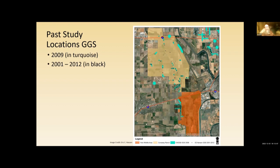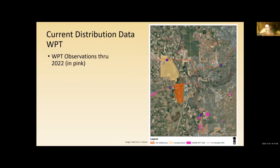So I'm trying to see if they are still here or if they are there and other places on the study area. Whenever it came to the Western pond turtle, though, when querying species records from the Natural Diversity Database, it appears that official observation data appears to be lacking.